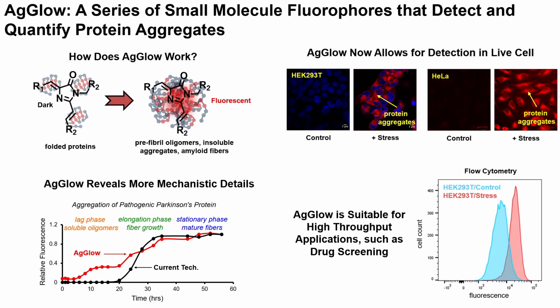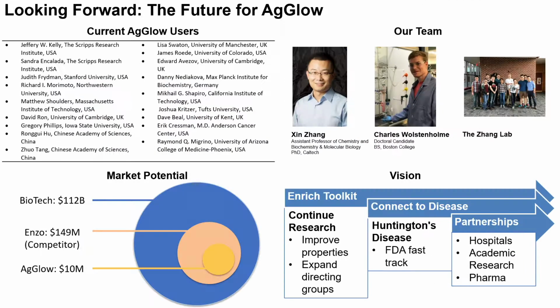First, it reveals more mechanistic understanding about the disease progression. AgGlow, unlike current technology, is able to be used in live cells, which makes a diagnosis significantly easier. And then also, AgGlow is suitable for high throughput applications such as flow cytometry, which is commonly used in industry for drug screenings. Our team has the experience and the expertise to advance AgGlow.